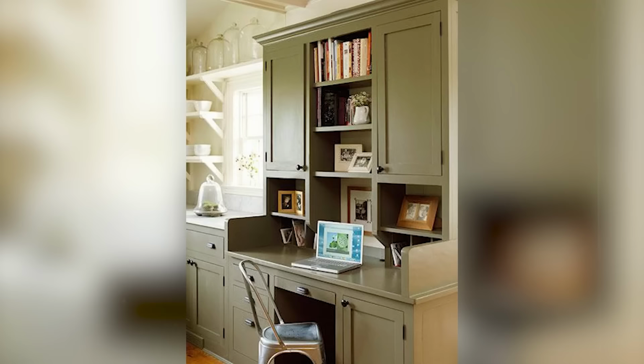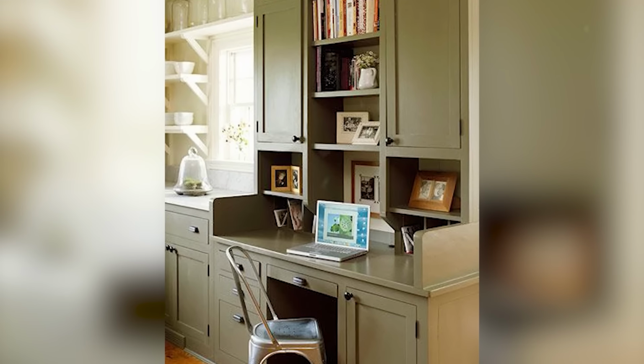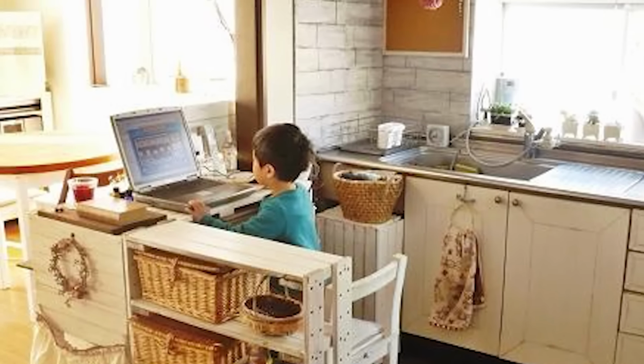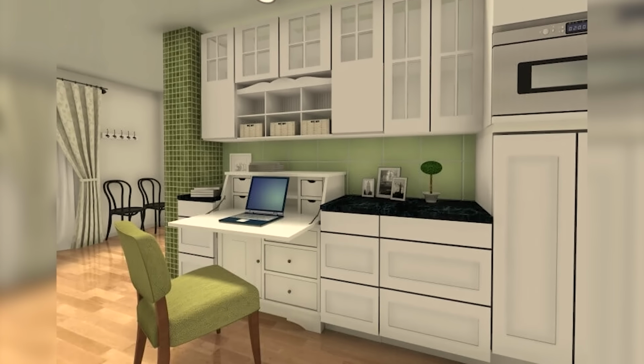Today, as laptops, tablets, and mobile devices have replaced bulky desktop computers, the need for a fixed desk in the kitchen has decreased. Modern kitchen designs prioritize open spaces or larger, more versatile kitchen islands.